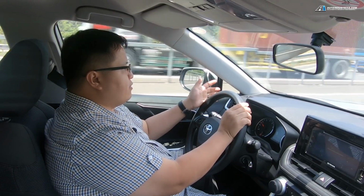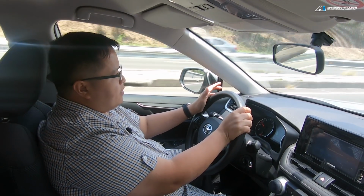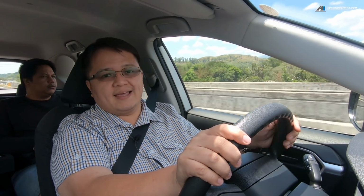I mean, I can feel it right now. It's a lot more stable here on the highway. It doesn't get easily bumped off course. No major corrections when it comes to driving it in a straight line, even when it's quite windy like it is now.